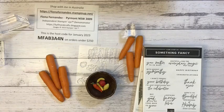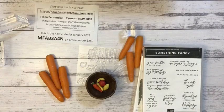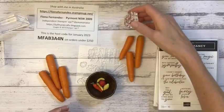Pig. Playful piggy dies. Oh, am I in the right shop? Hang on. Let me check I'm in the right shop. Shopping with Fiona Fernandez. Yep. Product search. Pigs. It says this birthday piggy cling stamp set. Okay, that's the pig. And the playful piggy dies are in there for $21.60. Wow, that's good. There you go. That's what the pig's from. I wanted to look in for that before.